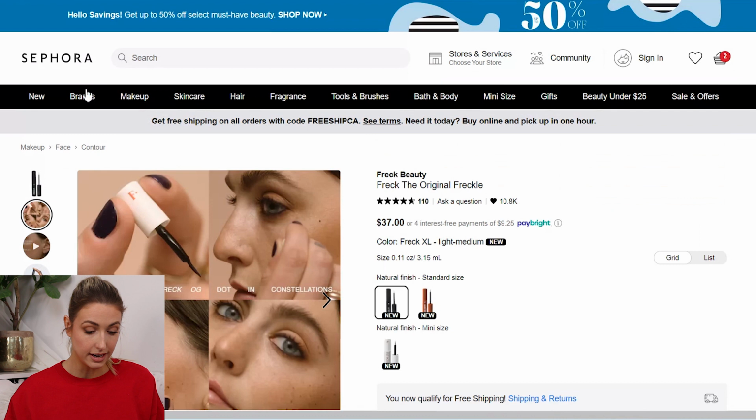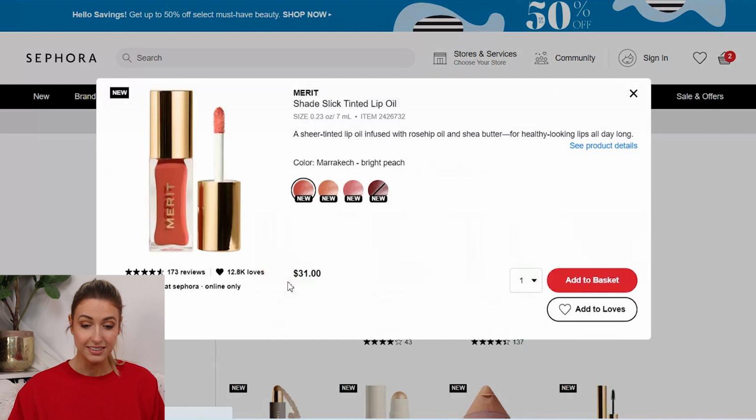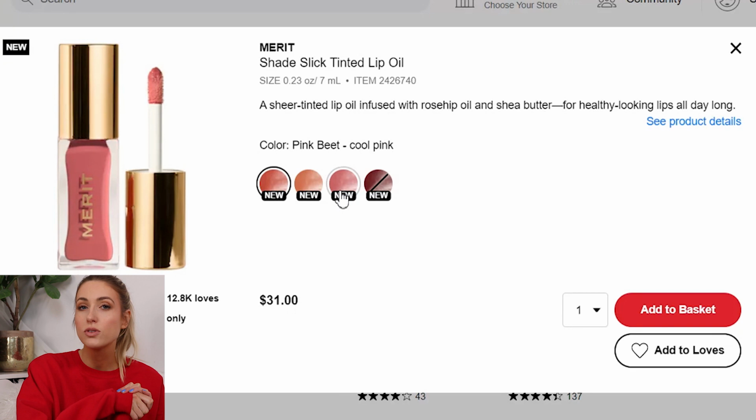Ooh, another Merit product. Let's see if I can add this one to my cart. I can. This is a sheer tinted lip oil with rose hip oil. It has shea butter. Super highly rated. Look at this, 4.5 stars. This is a fairly new brand.